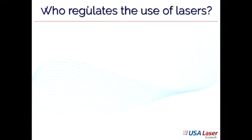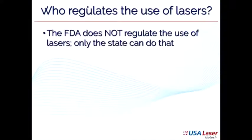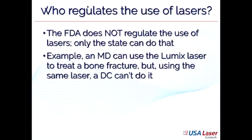So who regulates the use of lasers? The FDA does not regulate the use of lasers. Only the state can do that. That's a clear distinction. The FDA is the gatekeeper, but they don't regulate who can use it and how to do it. That's why they don't get involved in therapies, only in the device itself. For example, an MD can use a Lumix laser to treat a bone fracture, but with the same laser, a chiropractor cannot do it. Wait a minute, what's going on? It's the same laser. Why not?